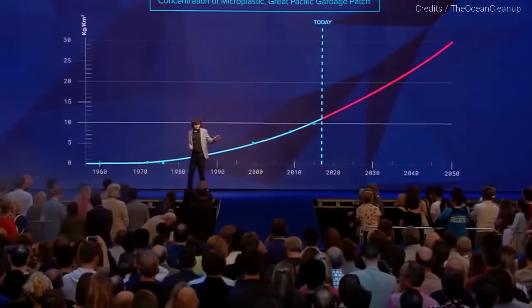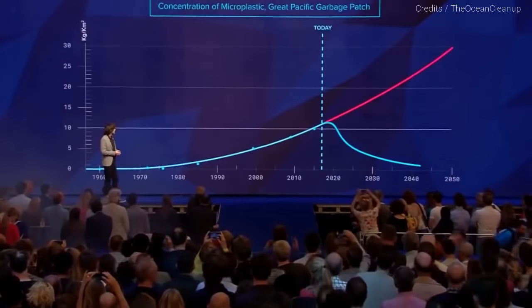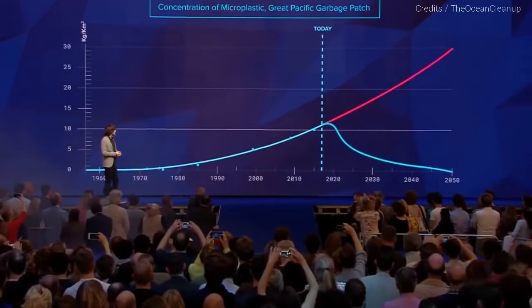Now, remember this graph that I showed you at the beginning? Well, of course, we also calculated what's going to happen if our plan succeeds. And let's have a look at the results there. It's pretty incredible.